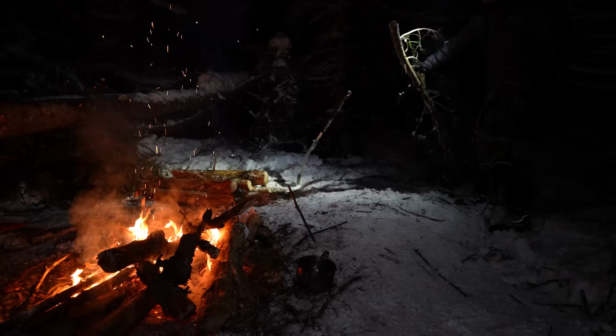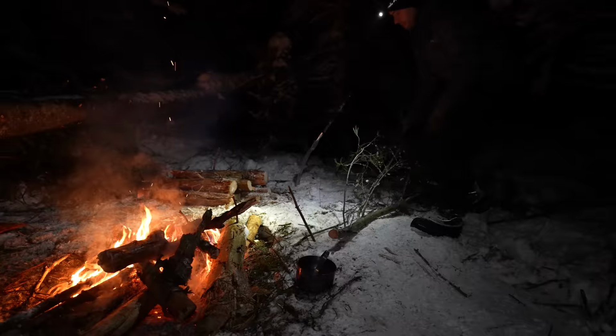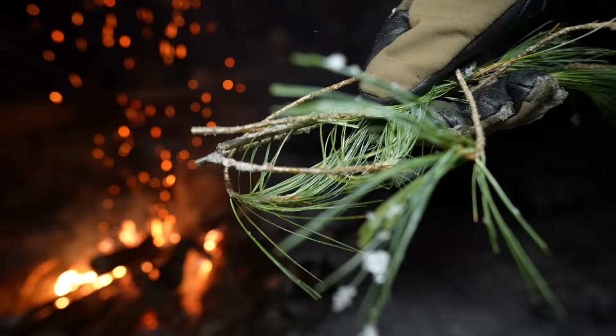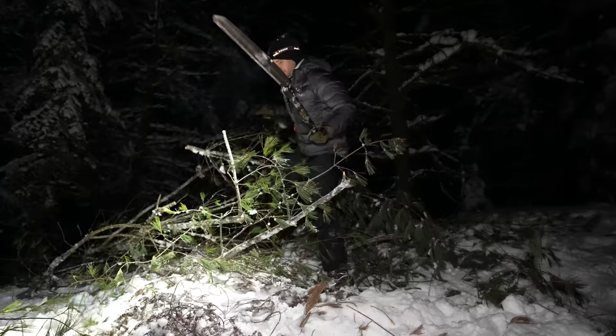Might as well use all those pine needles from that branch that fell down earlier. Might not make the best insulation, but it's something. And it's a start. There's not much here, but it's gone.